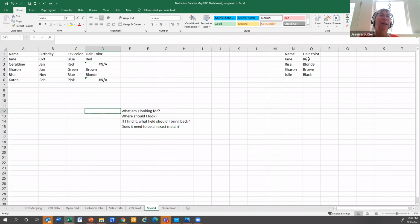Now let's say I decide Jane dyes her hair. So it's connected. So it'll remember that. I don't know what'll happen if I add Geraldine. I think it should work. Geraldine, what color's your hair? Blonde.